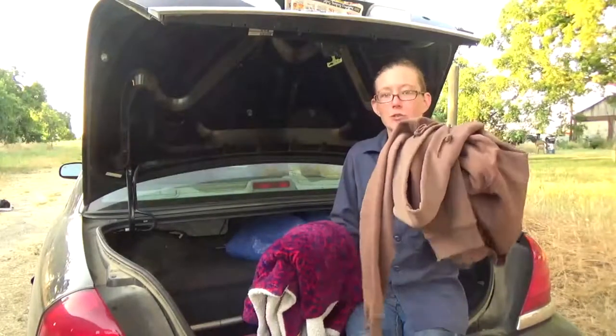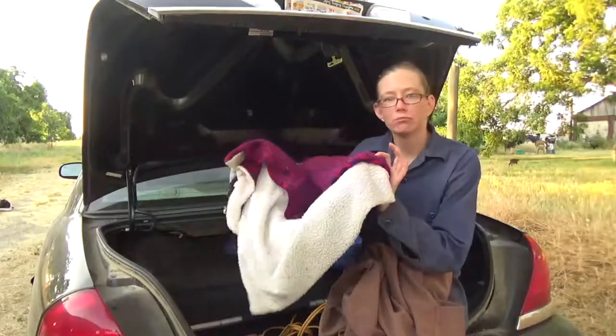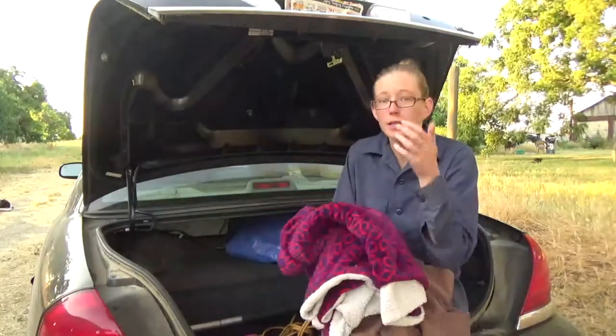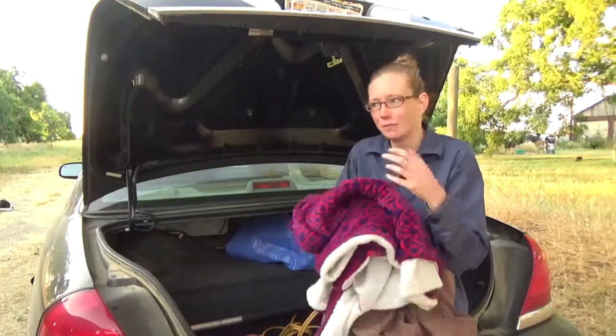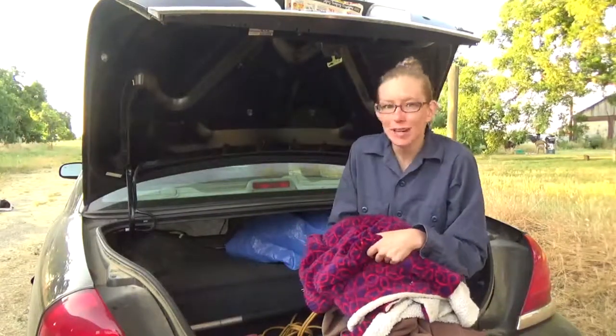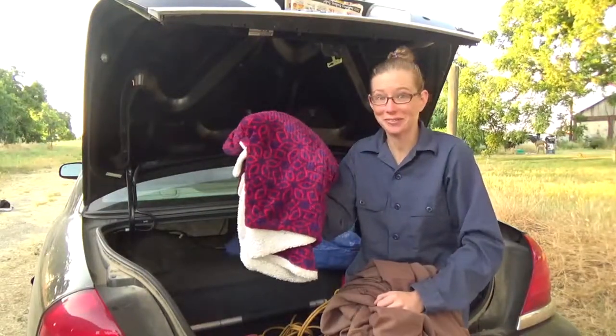Always keep an extra sweater and a blanket. Just a small throw blanket, nothing special, in your car, just in case it's cold and you break down and it's nighttime and you're like, man, I'm chilly. Wish I had that blanket. Well, now you have it.